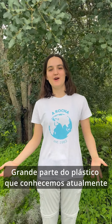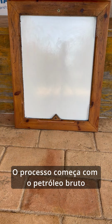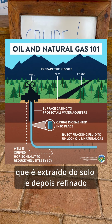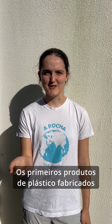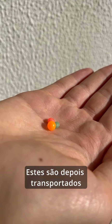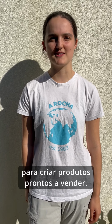Much of the plastic we know today goes through a long production process. The process starts with crude oil or natural gas, which is first extracted from the ground, then refined to provide the basic chemicals to make plastic. The first plastic products made are small pellets called nurdles. These are then transported to manufacturers to mould them to make products ready to sell.